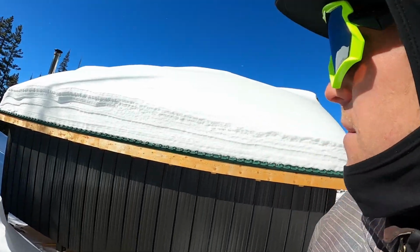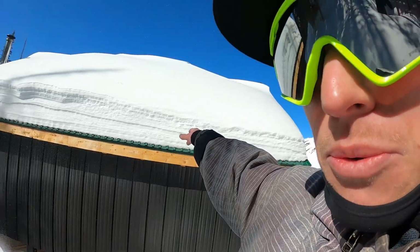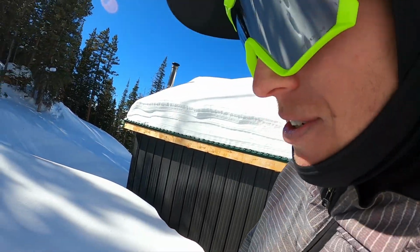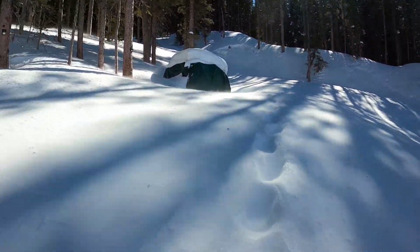Start to get an idea of the roof here. How much snow is up there? I'd say 3-4 feet on top of this roof. Everything looks to be holding pretty well. Structure looks still good shape. And we come back here.